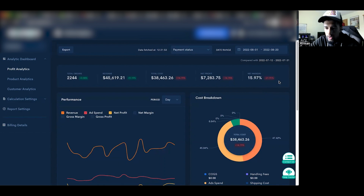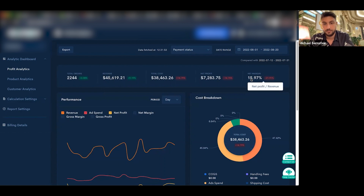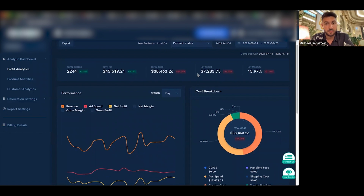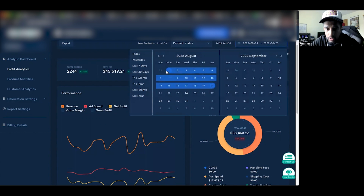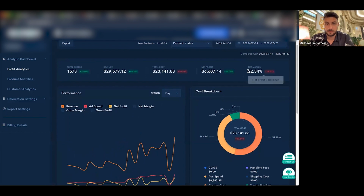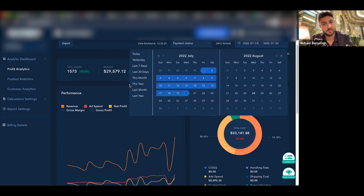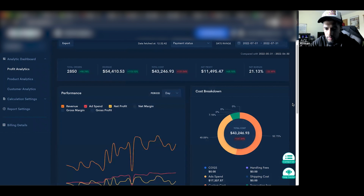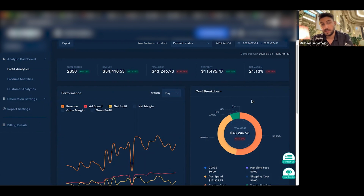So that's from the 1st to the 20th this month. And 7K was pure profit from 45. And how much was it last month? Last month in that same period, you can see that's a lot higher. Same period, and then the whole month. This month or last month? Last month. Yeah, okay, nice.